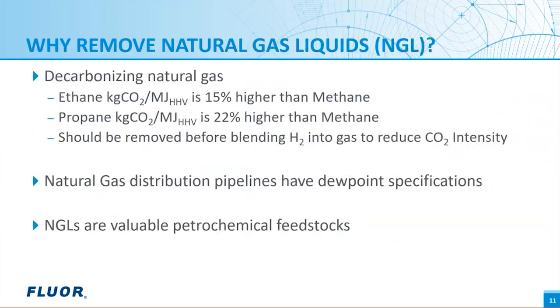So I've gone through the who and the what and the where, so on to the why. Why do we want to remove NGLs from raw natural gases? From an environmental perspective, decarbonizing natural gas has a positive impact on emissions when natural gas is burned as fuel. Ethane produces approximately 15% more carbon dioxide emissions per equivalent energy production compared to methane, and propane produces 22% more carbon dioxide compared to methane. The additional carbon mass that ethane, propane, and heavier hydrocarbons contain should also be removed before hydrogen is blended into the natural gas in order to reduce carbon dioxide intensity.